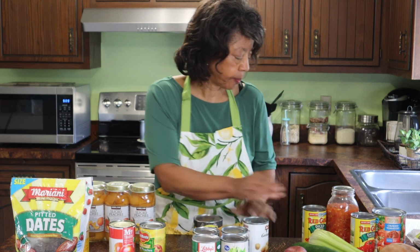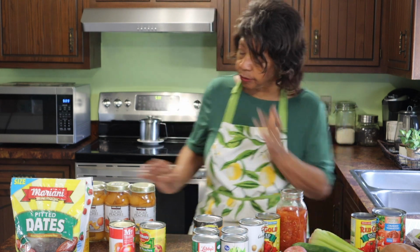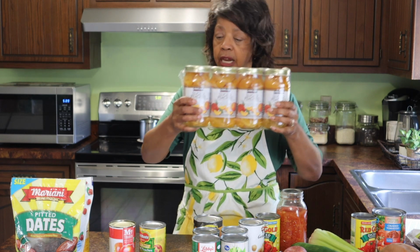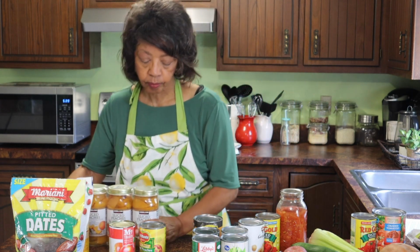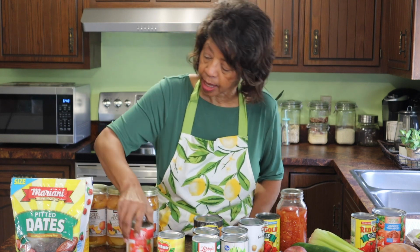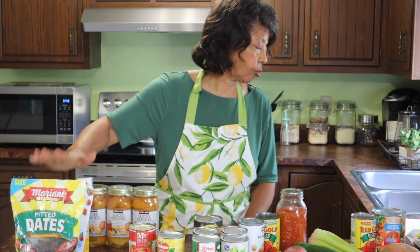So there's that. When I was talking about fruit and jarred, you can also get your fruits in a jar, fruits in a can, and as I mentioned earlier, your dried fruits.